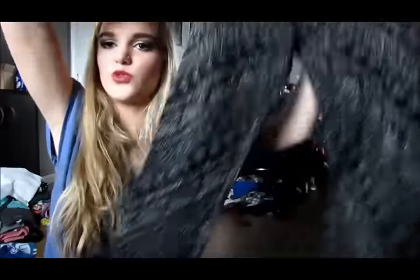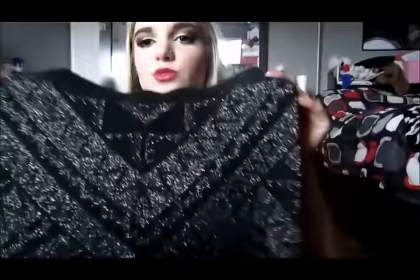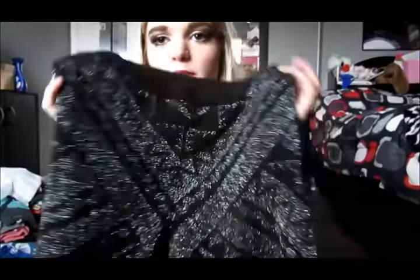I just thought they would be so cute to wear with a simple shirt and just throw these on, and they're adorable. And they were $19.99 and I got them for $9.98. I thought they were cute, and they're kind of a little wintry pattern, and I just love the silver glitter in them. So, love, love, love.